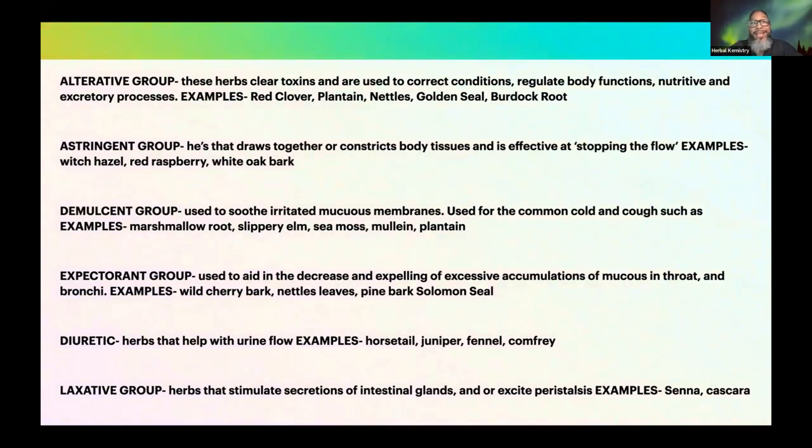And remember, anything that we can do outside the body that's good for the skin is good for inside the body, and vice versa. If you're putting something on your skin that you would never eat, it doesn't belong on your skin. All right, so we're going to move on to the fourth group.